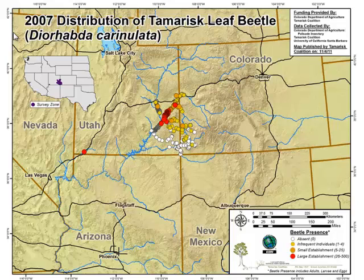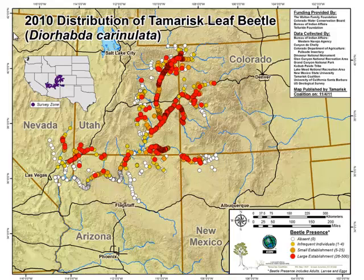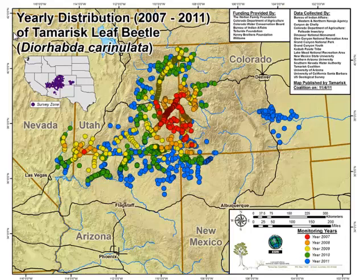In these particular slides, the red means larger populations, the yellow smaller, and then white is where the beetle is not yet there. So this is 2007, 2008, 2009. You can see it's moving well up the main stem rivers and tributaries. 2010. 2011, it was introduced into the Arkansas Basin. And then this map shows the color change here is just years of expansion, so you can really get an idea of how they expanded across the landscape.